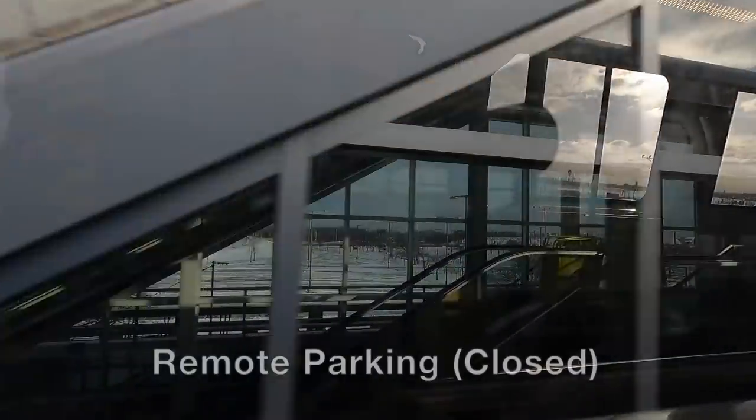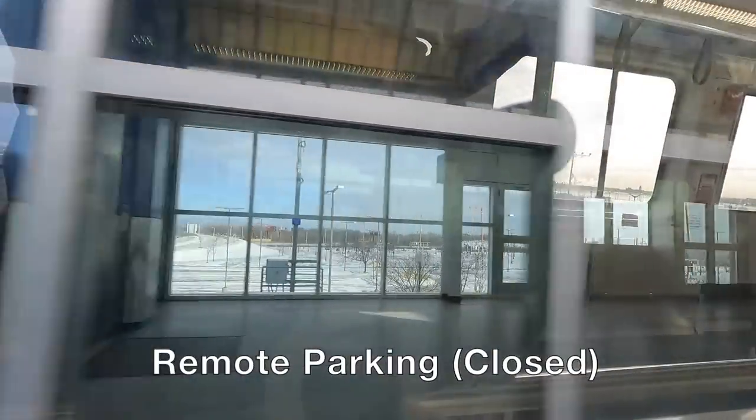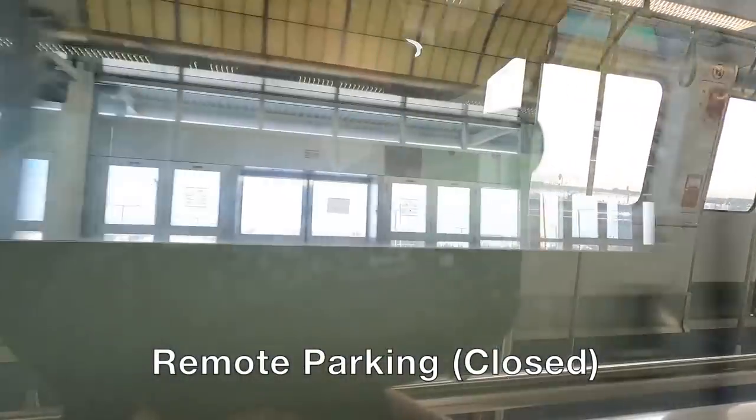Right now we're passing by the old remote parking station, which used to be the final stop on this line before it was expanded. Growing up, virtually all of my travels started and ended at this very station.